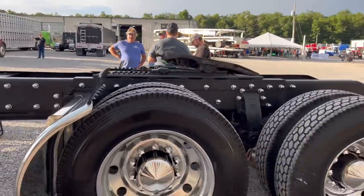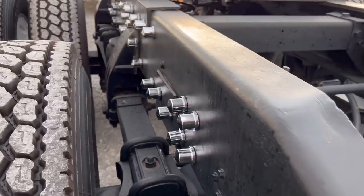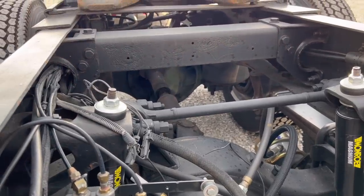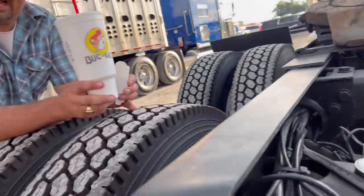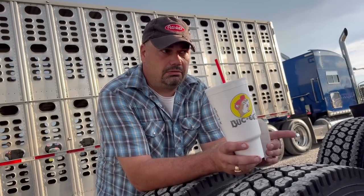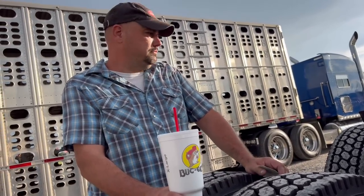I mean, 290 is a perfect number for me. That's what I like. You did a good job on it. It looks good. Did that in the yard, I'm guessing. All new hose. I bought this whole back half. This back half came off of an '89 377. And then we ended up changing out the old style wheels and put the new hubs and all that stuff on it.